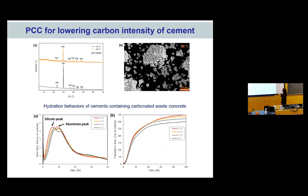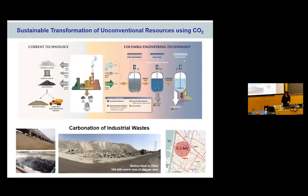We were able to replace 30%, 38% of this material with our newly CO2-utilized materials and lower the carbon footprint of building materials. In fact, in Colombia, we developed this technology so that, if you look at the top left, this is a current technology. Iron and steel industry make a lot of CO2 in flue gas.